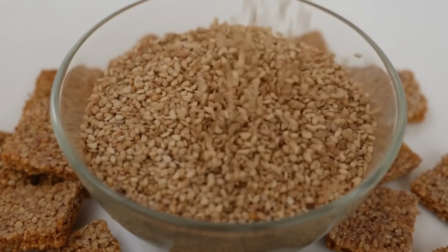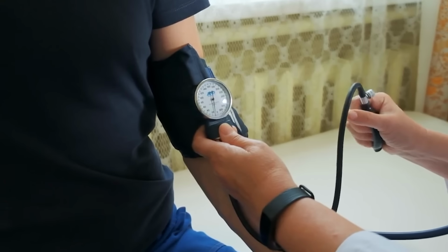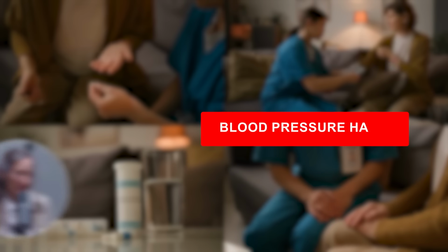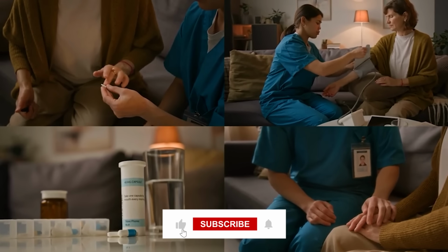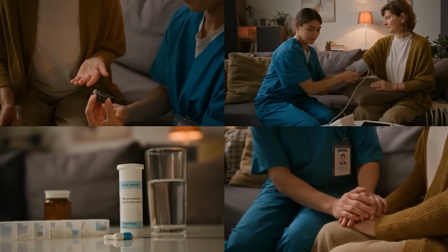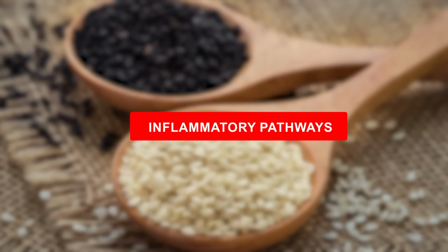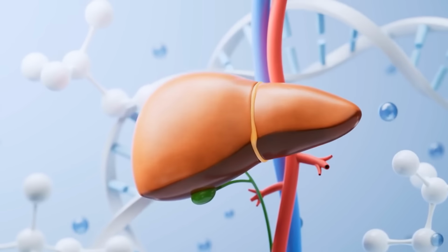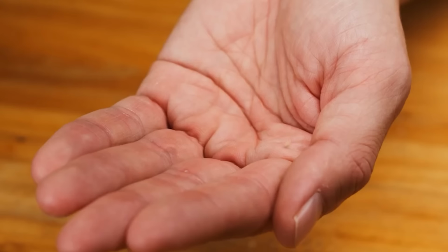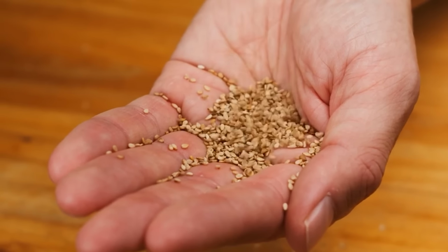The reductions varied by study and by how much sesame was used, but even small falls of 2 to 4 millimeters in blood pressure have public health meaning. That is because shifting the population average of blood pressure down a few millimeters reduces heart attacks and strokes across the group. Sesame's lignans appear to act on inflammatory pathways and on how the liver handles lipids, which explains why studies find improved LDL and total cholesterol in groups that use sesame as part of a controlled diet.